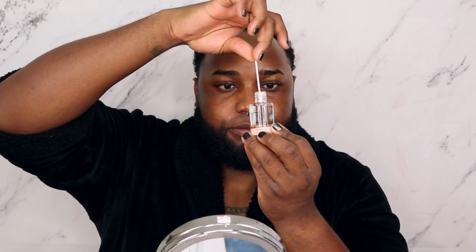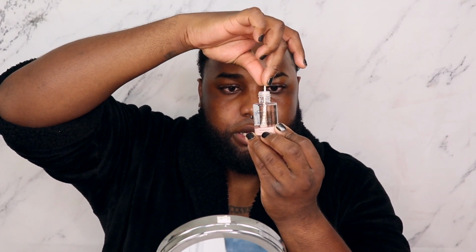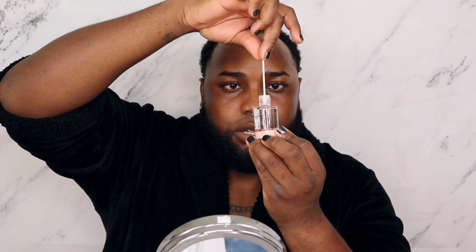This is an interesting product. Again, this is the last thing you do. So you'll take this as 2 stages. You're going to take a Q-tip and dip the Q-tip in, hit the bottom. They're all bottoms. And pull it out. Take the Q-tip and spot apply.